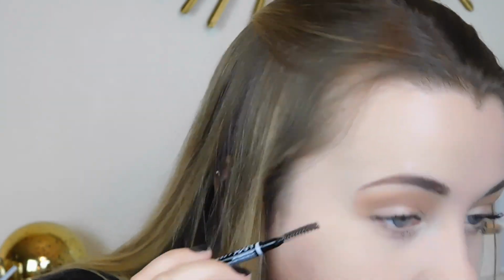Like for me, this side, the right side, the lashes are always looking better. The brow is way easier to fill in. The left side just does not cooperate. Brush that product through.